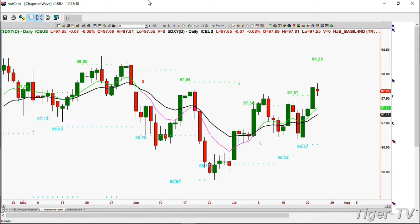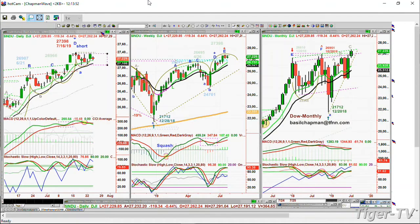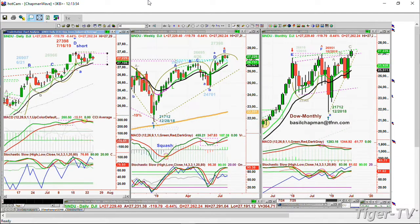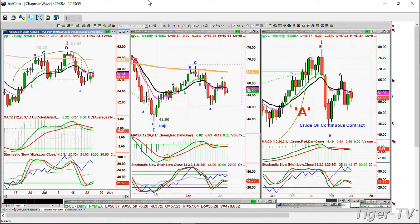Crude oil, let's do crude oil doing the same technique. Crude oil right now is underneath the 9, underneath the 14, just kind of stuck. Let's go to it in real life. Here we go, crude oil. Okay, there it is. Crude oil just stuck in this lower range. And the MACD is kind of weak. Stochastic's very weak at 21%. It's tried to rally, didn't help the price very much. I think crude oil is just stuck.